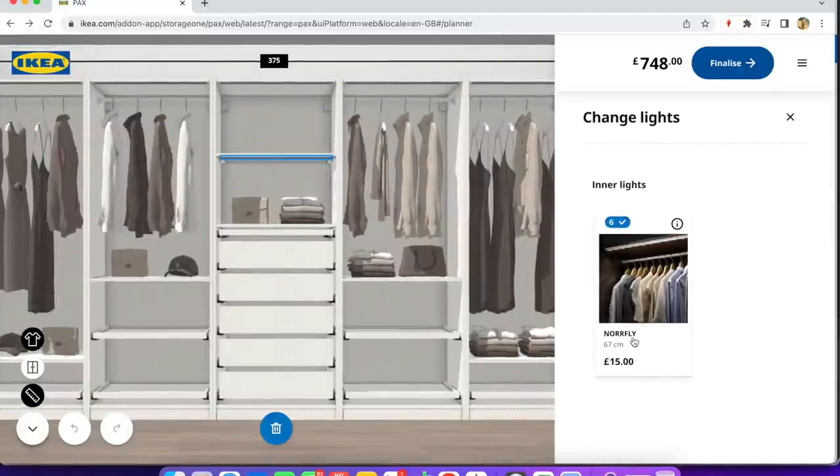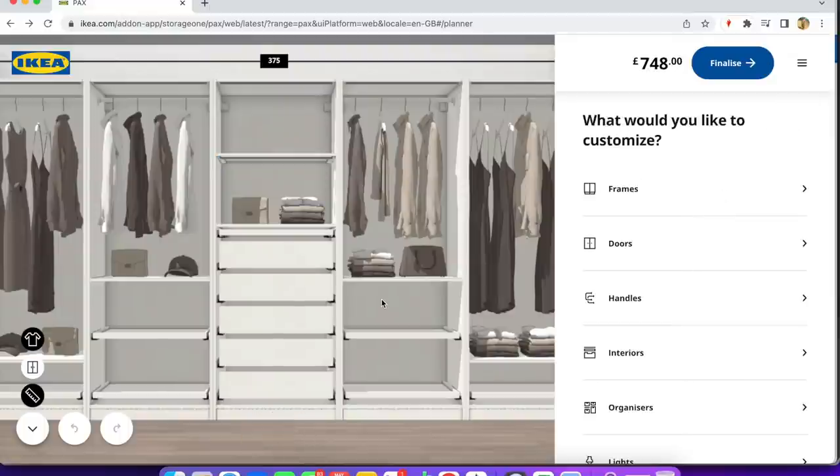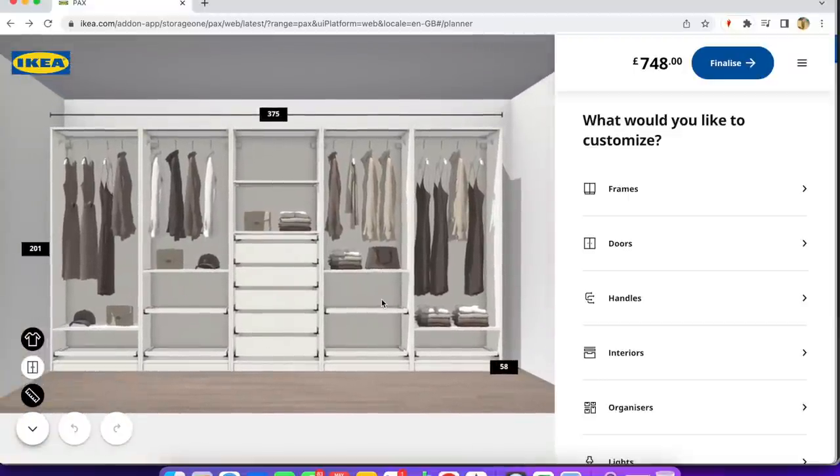They're called the Norfly lights. They aren't too expensive at £15 each, but you also have to buy various wires and drivers and things to be able to make the system work. So having the lights did add about £120 onto my cost. So if you don't need lights, that saves you a lot of money.